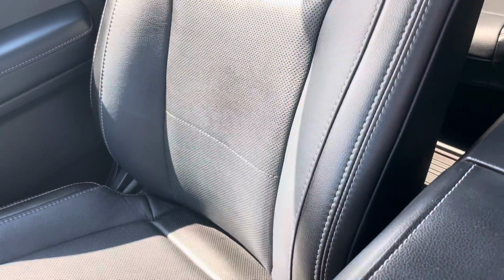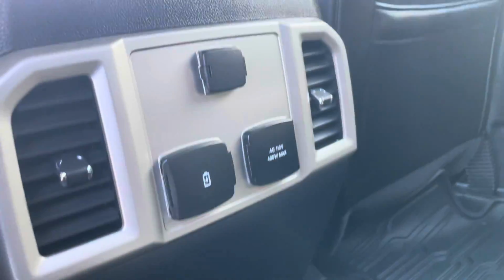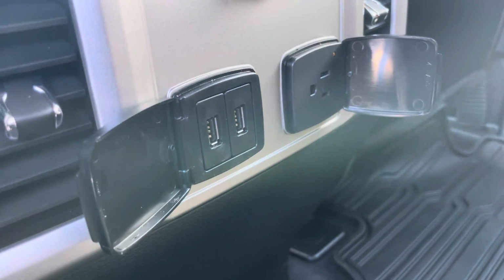Got your leather seats. There's your driver's, passenger, and I'm gonna get in the second one in a second. Cup holders. You allow people to drink in your vehicle, you're responsible for them. Your privacy container that closes up. The storage. Your vents, most popular. Your passengers in the rear. Power inverter, built-in USB.